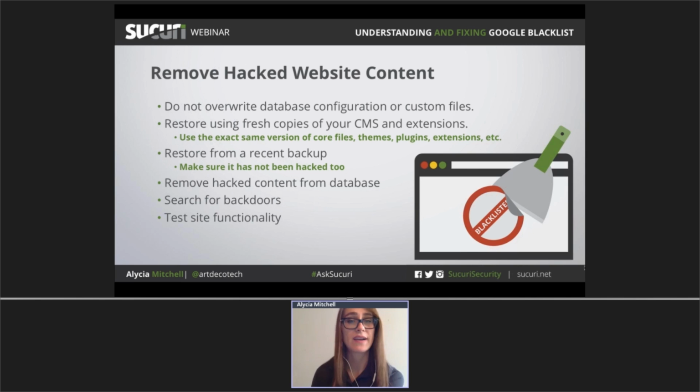You also want to remove the hacked content from your database. So you can log in with phpMyAdmin, or download a tool like Adminer and put that on your file system so you can get into your database and search for any spam. You also want to search everything for backdoors as well. And again, I would want to refer you to the guide so that you can find some lists of common PHP functions that are used maliciously. Those functions also are used legitimately by some plugins, so you just want to make sure that you consult a professional if you need additional help. But those guides are made so that you can do it yourself if you're comfortable.